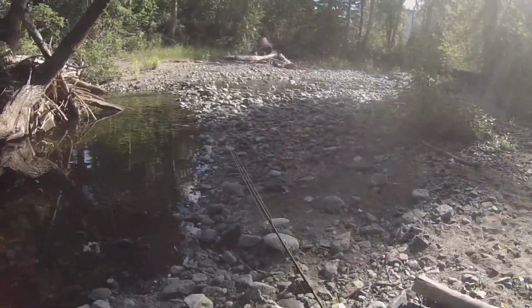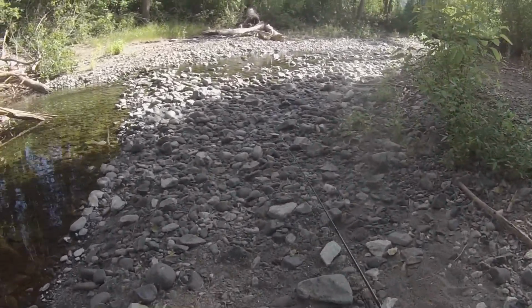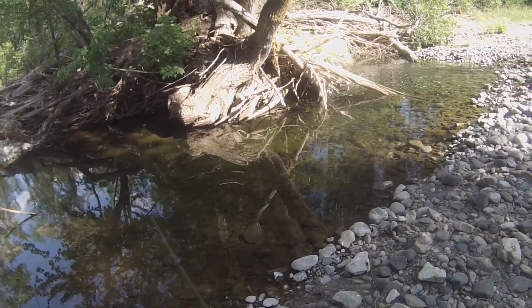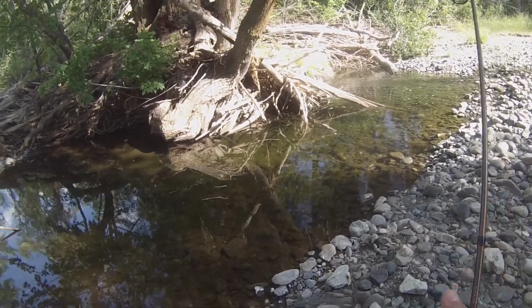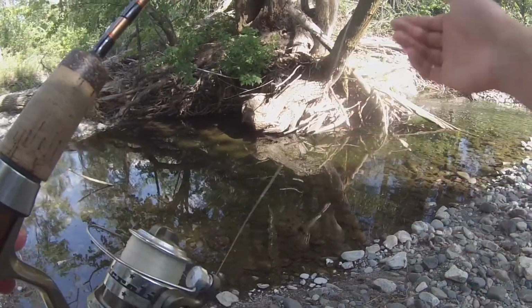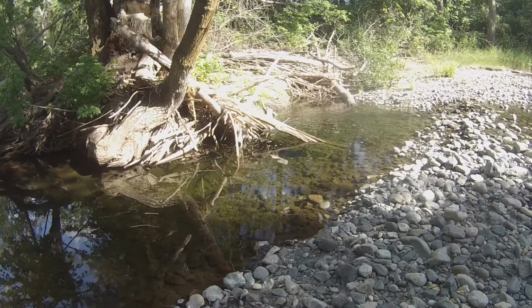How about this hole here, guys? This looks kind of deep. Okay, this looks quite nice actually. This looks very nice. Look at that. Oh, I do see a little fish in there. Okay. Well. This is an intriguing spot. Alright, I'm gonna keep the net close because I see fish down there right now.